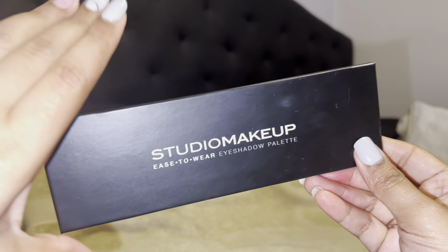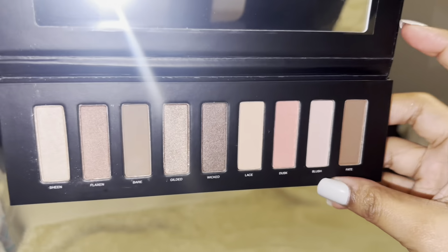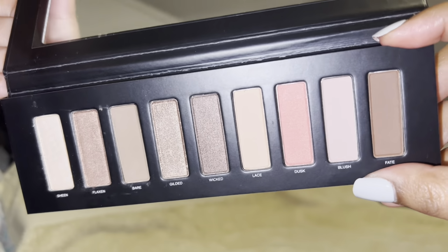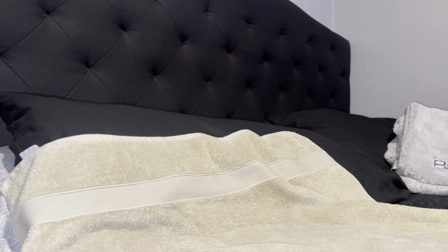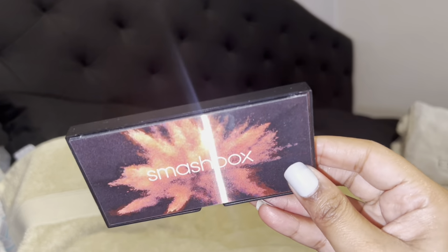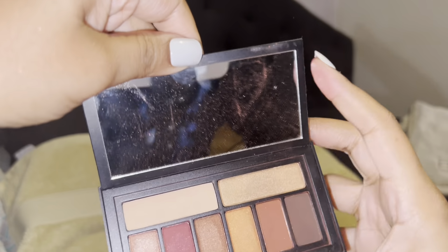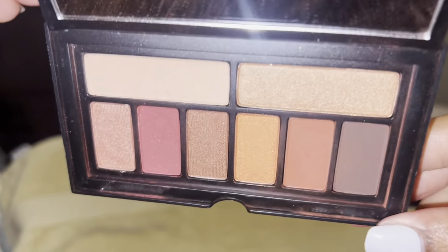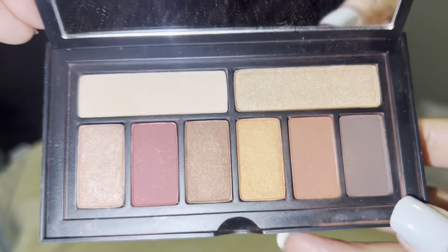This is the Studio Makeup eyeshadow palette. I've never used this. Kind of reminds me of a cheaper version of the Urban Decay Naked palette, but I've never used that, so I'm gonna get rid of that. A lot of these kind of came in boxy charms, and yeah. This is going to be the Smashbox palette. This was the Cover Shot Ablaze eyeshadow palette. I used to kind of love this, again, in that red brown type family, but I never use it. Never ever use it. So I'm gonna go ahead and get rid of this.